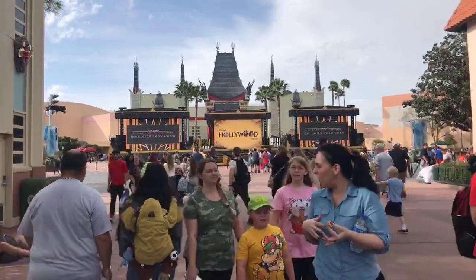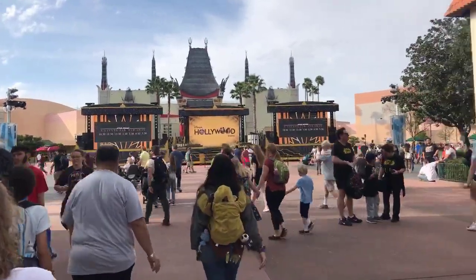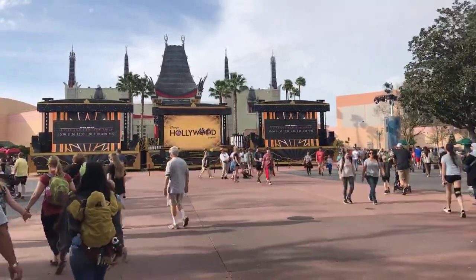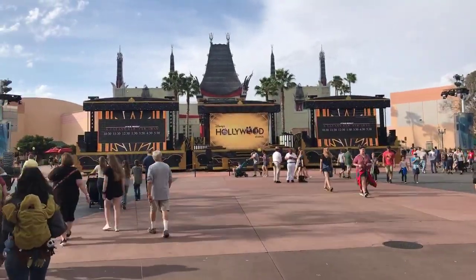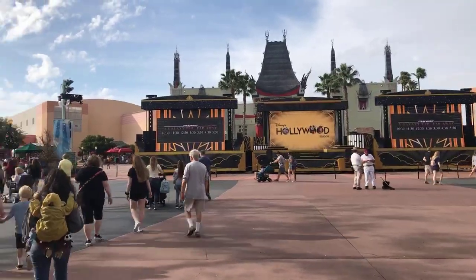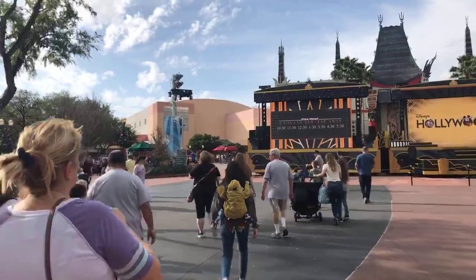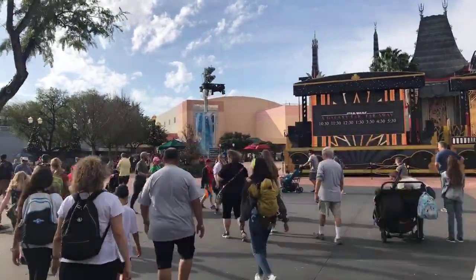A lot of folks here at Disney's Hollywood Studios. We got here around 9:30, and all of the sandwich board signs were out saying that the boarding groups for Rise of the Resistance were taken, which is pretty normal. So if you want to try to get on Rise of the Resistance, you need to be here at park opening, maybe even earlier so you can get in.